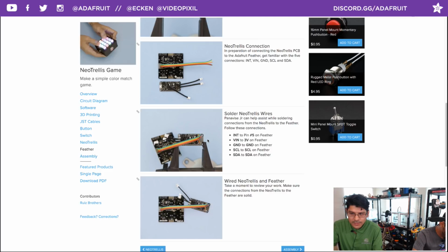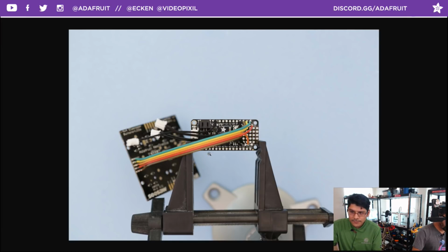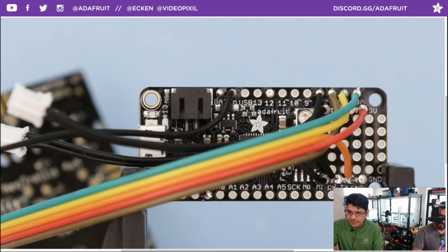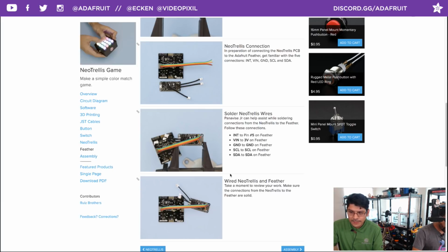If you ever need to expand these images, just click the image. You can see the full 5K image in all its glory. And my terrible soldering work. Look at that terrible soldering work. Don't do that. Anyway, image, big, 5K.